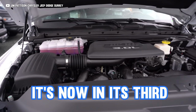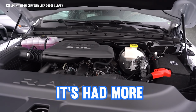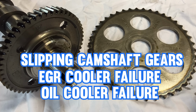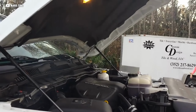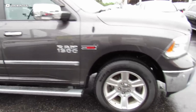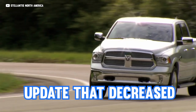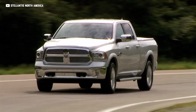It's now on its third and likely last generation, because even with all the praise, it's had more than its fair share of problems, including, but not limited to, oil cooler failure, EGR cooler failure, slipping camshaft gears, timing chain failure, and a number of them left the factory with contaminated engine blocks, causing complete engine failure at relatively low mileage. It happened to one of my best friends, actually. And that's all before you get into the emissions scandal that resolved with a software update that decreased fuel mileage and performance, and completely nerfed throttle behavior.